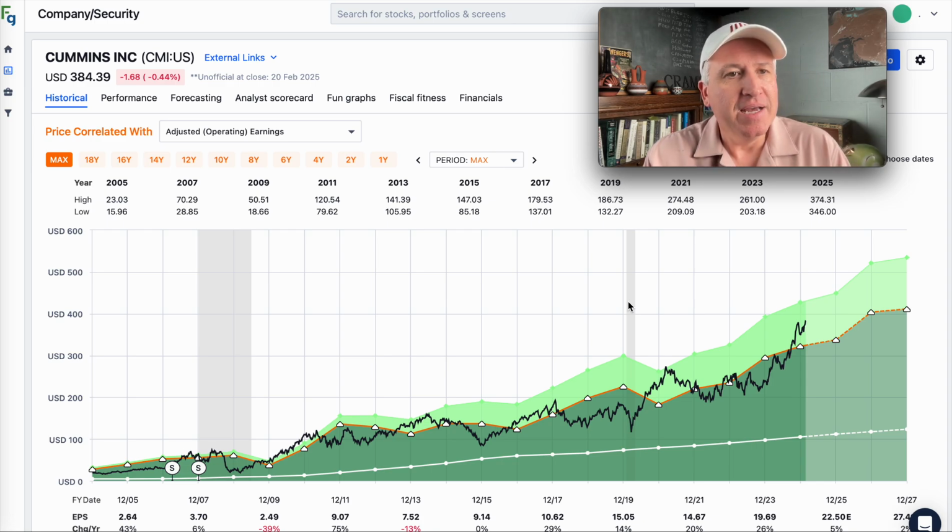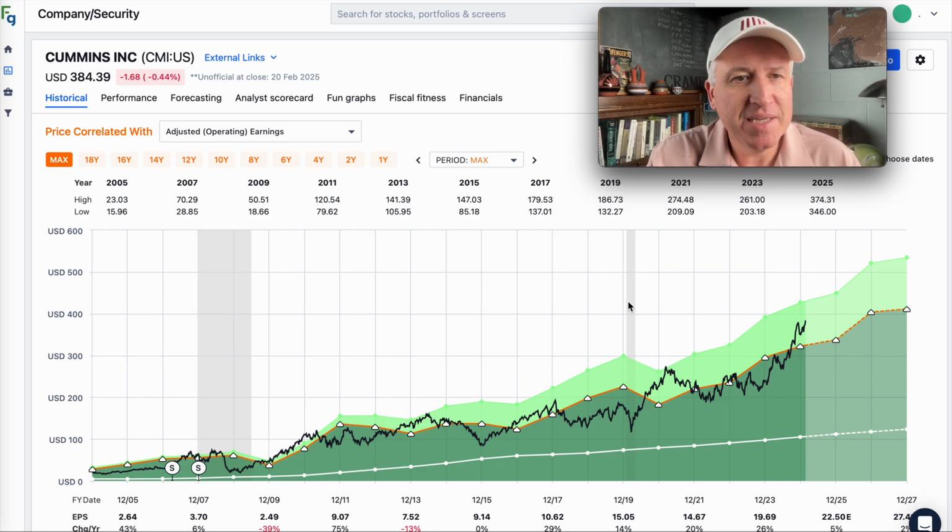All right. So Cummins, we get another cyclical. But this one is more difficult, I think, than a classic cyclical, which was the one we did. Oh, yeah, Lam Research was my last one that I did. So pretty much the semiconductor ones are all super cyclical.